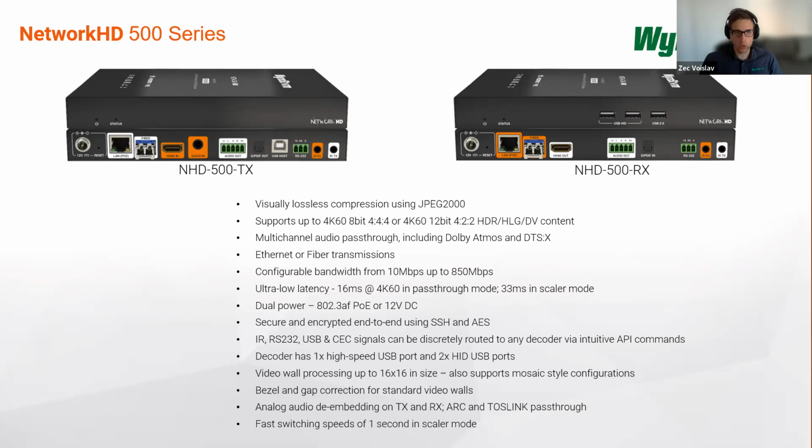Latency is really low, up to 1 frame, so it's 16 milliseconds. Or if you do the scaling, then we need more time to do the scaling. So it goes up to 33 milliseconds, which I think is still really good. It's like 2 frames. PoE is available, secure end-to-end encryption for projects where security is really needed, and so on.